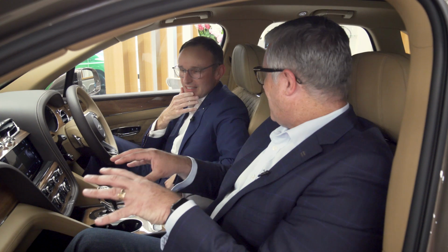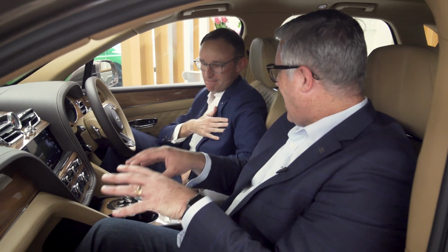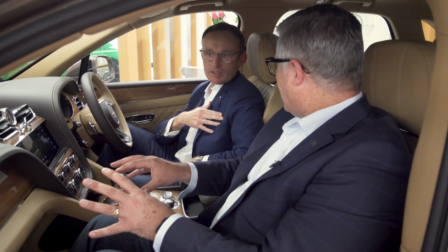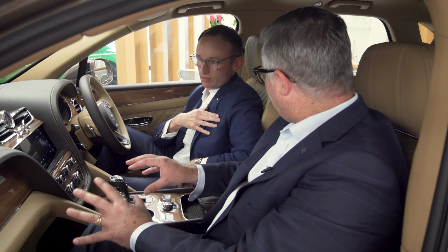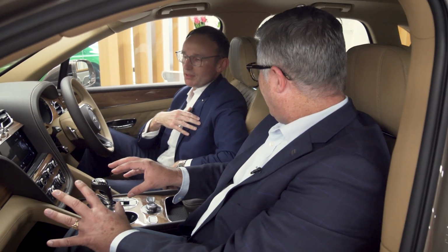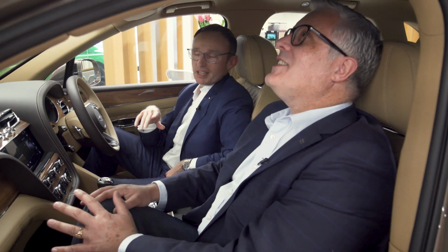Hey, speaking of sounds too, incredible audio systems in these, and I can't believe what the standard system is: 590 watts with 14 speakers, but there is a 20 speaker Naim system with, what's it, 1,700 watts? That's right. Well, no, it's actually 2,200 watts. What? But I get it.